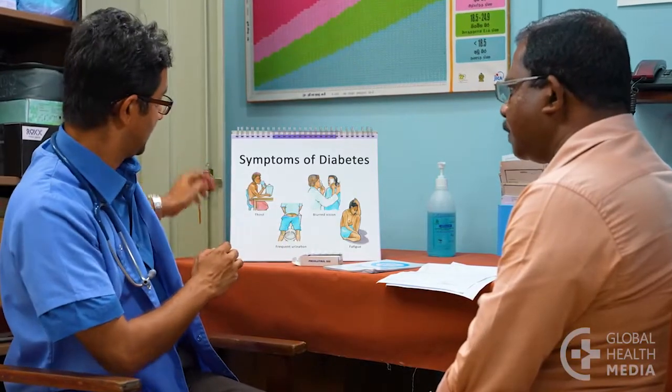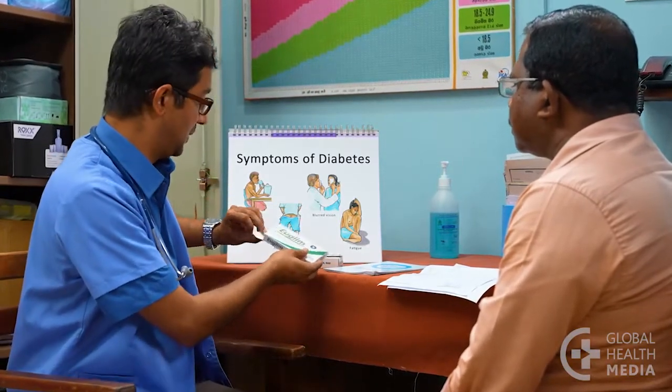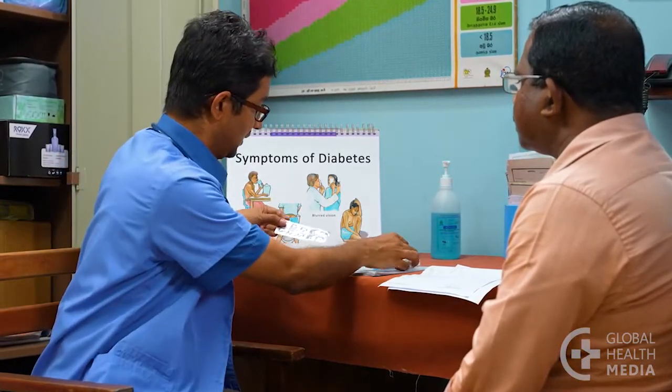Explain his choices in a way he can understand using clear, simple language. The new pill is in the class called sulfonylureas. It will likely help lower his blood sugar, but he may gain weight and his blood sugar can be too low occasionally, so he will need to learn how to treat low blood sugar.